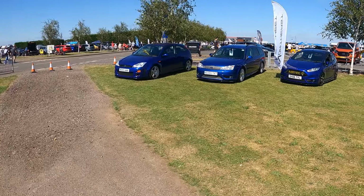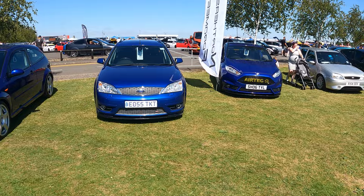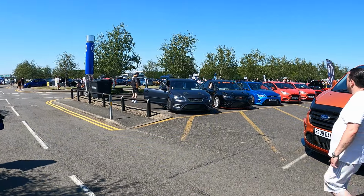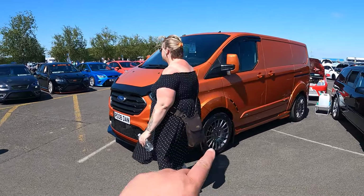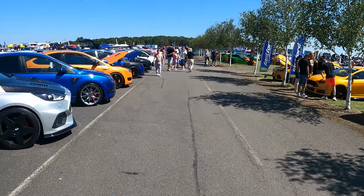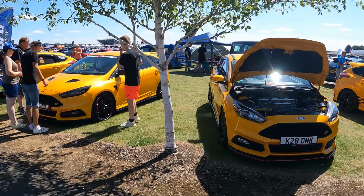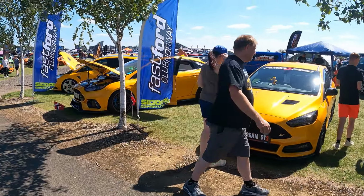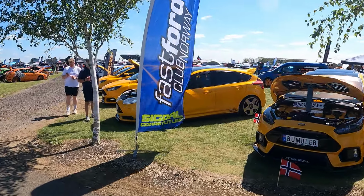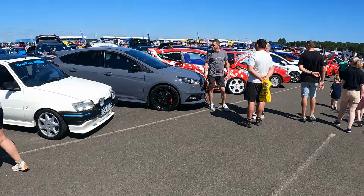Can hear some revolutions over here. Let's have a look around here. Got a Mark II owner giving it some revolutions. Nice Transit there. Tangerine Scream owners. Fast Ford Club Norway. We've got Rolling Oval over this side.